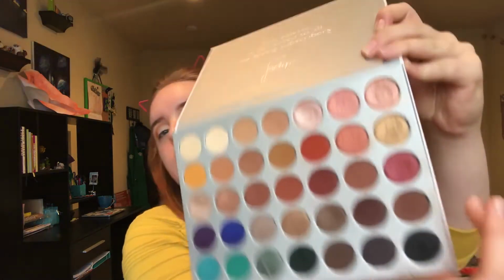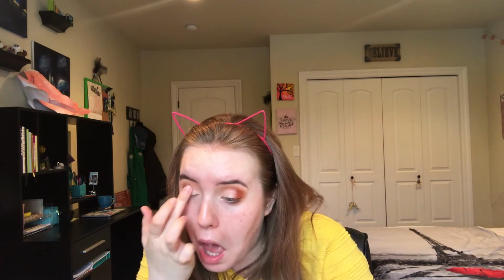Okay, now that I have plenty of concealer on the inner corner of my eyes, probably almost too much, I'm gonna go in with this shade right here. It's kind of got like some pink gold orangey tones to it, and yeah, I feel like it'll go good with my look of today.